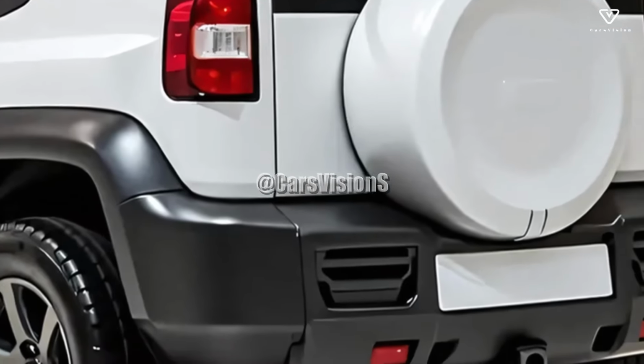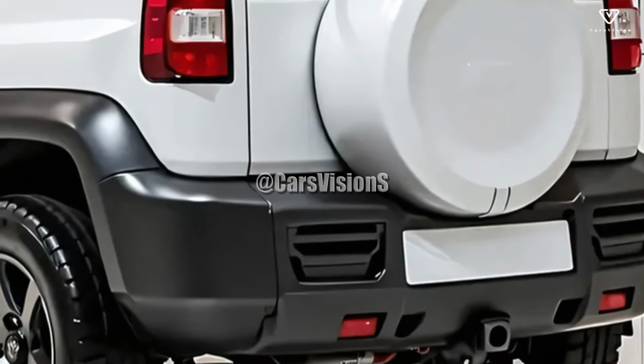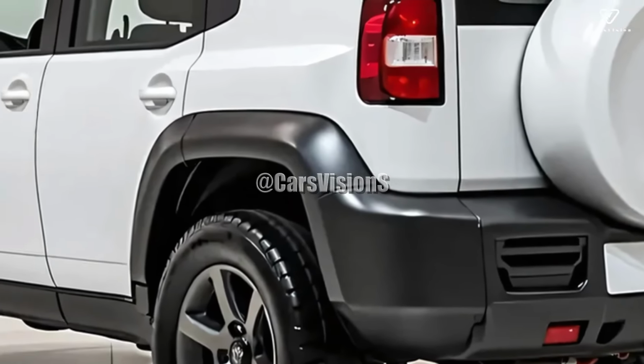An electronically controlled locking rear differential, tow hooks, and steel skid plates indicate that this isn't a show-off, it's made for dirt, mud, and rock.